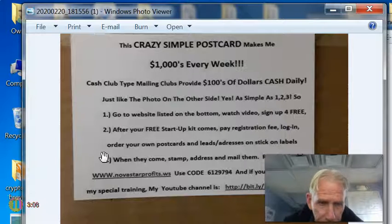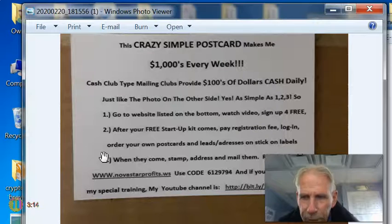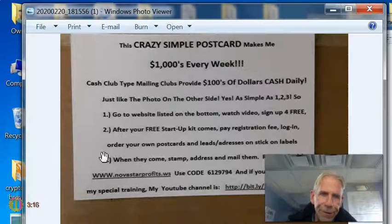So you can see there's basically simple steps there. It takes them right through it, gives them some kind of idea what they need to be doing after they get their free kit, their marketing kit.